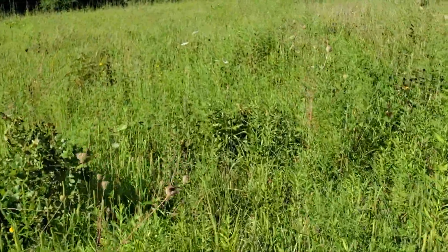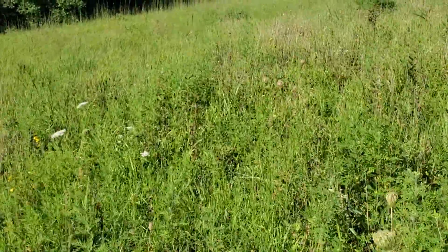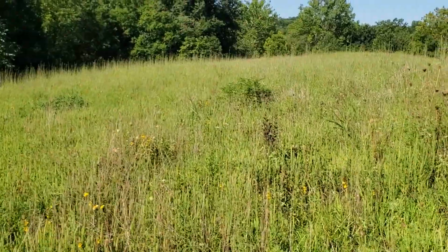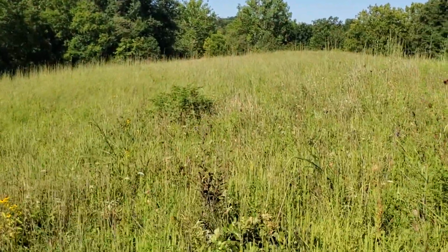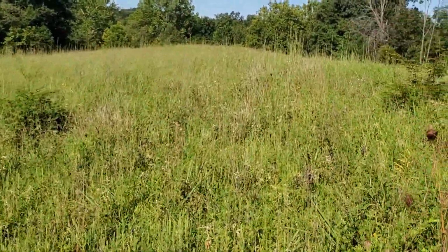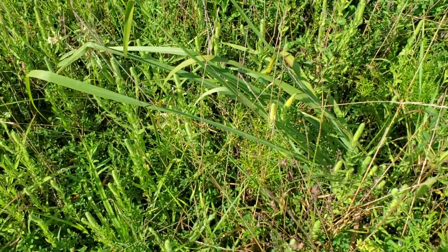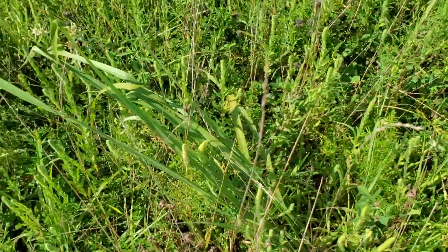But I want to get right in the middle of our big bluestem down here where it's the thickest. And of course, where it's the thickest is where it started. But it's almost a solid stand out here, covering the side of this hill now. And I'm pretty excited about that. There's a nice plant of Indian grass right there.